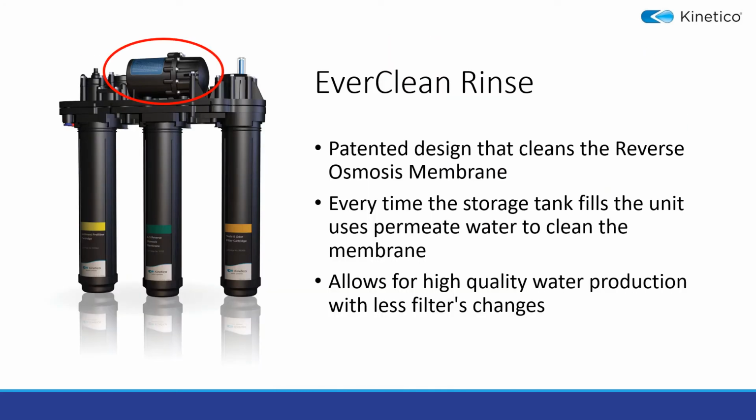The EverClean Rinse is a unique feature to the K5 drinking water station. It is a patented design that cleans the reverse osmosis membrane. Every time the unit makes purified water and fills your storage tank, it uses some of that permeate water to clean the membrane. This allows for higher quality water production with fewer filter changes. The consumer has peace of mind that the quality water they're receiving is always consistent and pure because that membrane is always clean. The K5 membrane will be warranted for 10 years when paired with a Kinetico softener, so you do not replace this filter for 10 years.